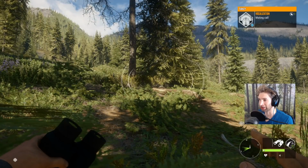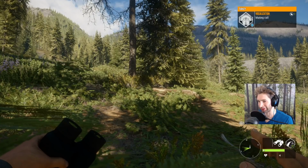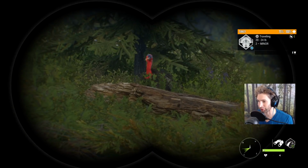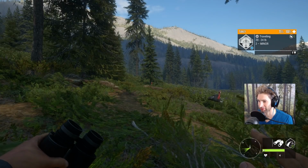Oh, right there. Gobble. I know you probably couldn't hear it very good, but oh my god, that's him. Look at this. Here he comes. Big gobbler right there. Look, there's a decoy.